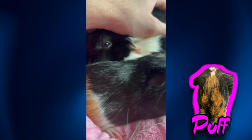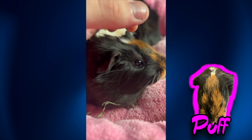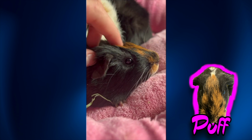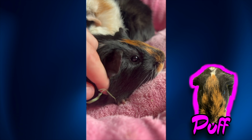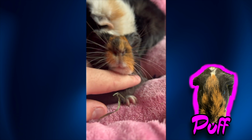Out of Hogi and Puff, Puff is the more calm-natured one. She lets us do almost anything we want to her. She's very sweet and gives us lots of licks and kisses, and I think that's mainly because we helped save her life in the hospital. So I think she's actually very grateful to us for that.